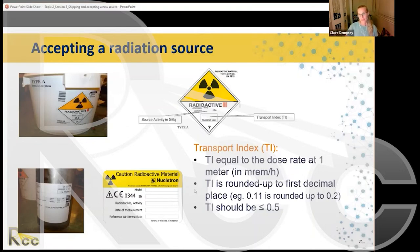And it's important to note this transport index is rounded up to the first decimal place. So if they've measured a transport index of 0.11 on the certificate, on the sticker, it will actually say 0.2. So they kind of overestimate. Again, overestimating in radiation safety is good because it means you're more safe than you should be. And this transport index value should always be less than 0.5.